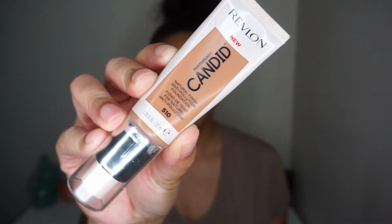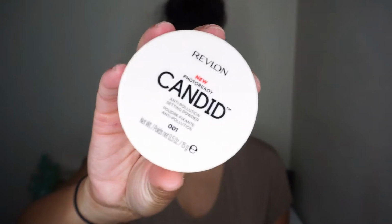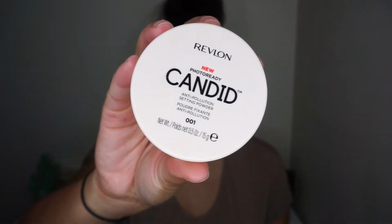In today's video, I wanted to share with you guys a new favorite of mine that I have stumbled upon, and I am so happy that I did. It is the Revlon Photo Ready Candid Foundation, Concealer, and Setting Powder, and you guys, I'm obsessed. I don't know about you, but I have been wanting to find a foundation and concealer from the drugstore that I could just fall in love with again, because I don't feel like I've had that recently.